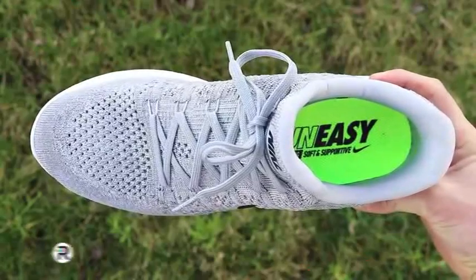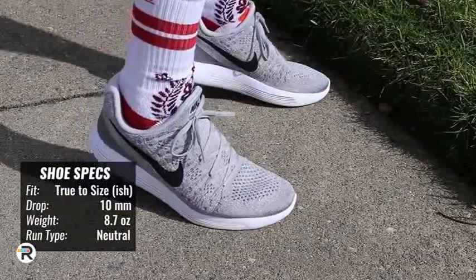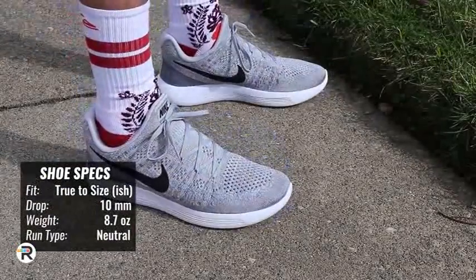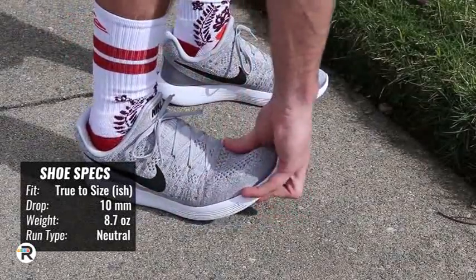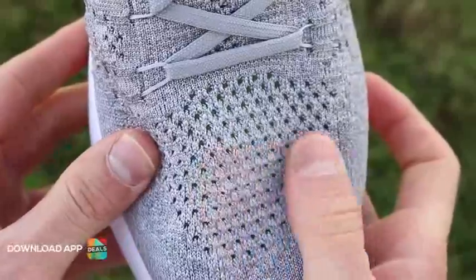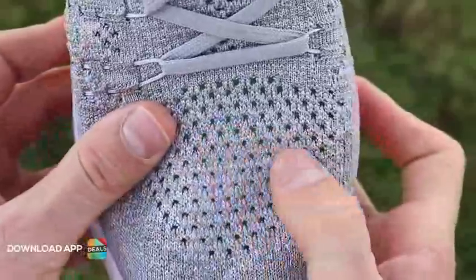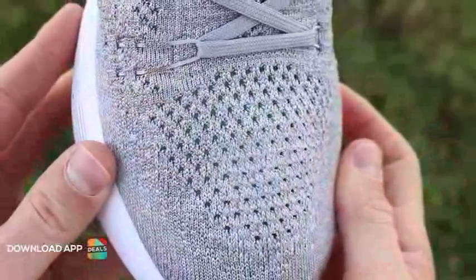Insanely comfortable. They actually fit true to size-ish, although Nike's sizing is always a little bit wonky. These are neutral shoes. They've got a 10mm drop, so it is a little bit more drastic, but the weight is around 8.5 ounces. So actually really lightweight running shoes. They've got Nike's Flyknit upper, so it's crazy soft and flexible and pliable. The one thing is it doesn't breathe very well. We thought it would breathe better. It's not the best out there.